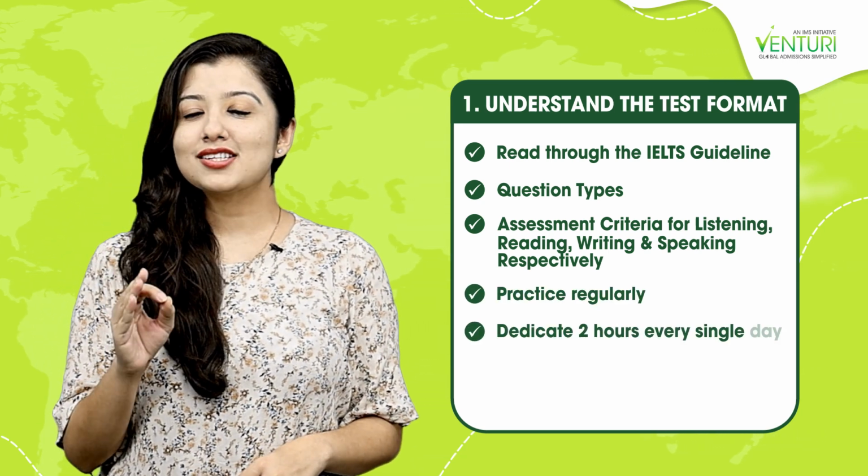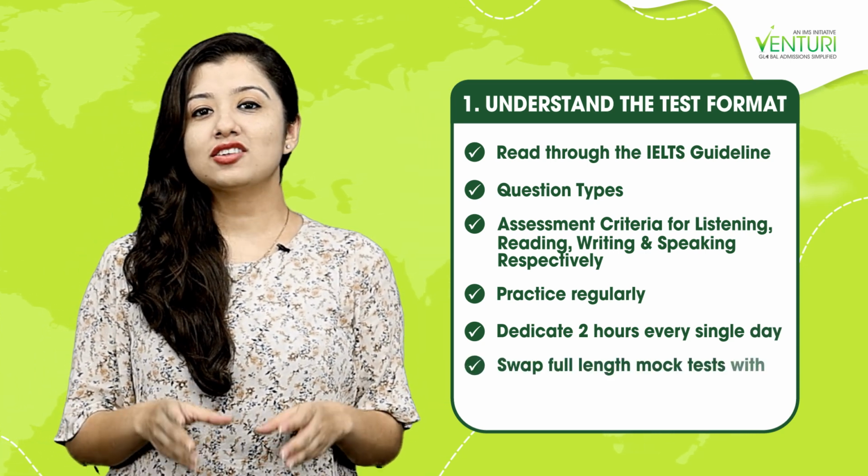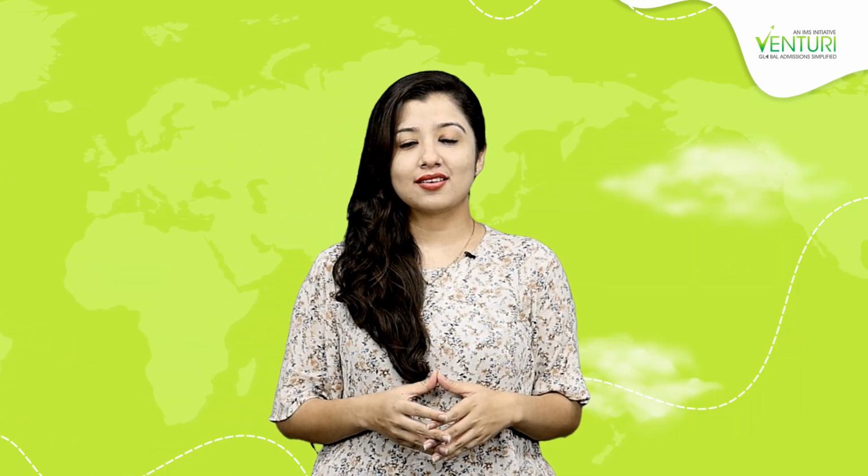Apart from that, practice regularly. Dedicate at least 2 hours every single day to improve your skills. Swap those full-length mock tests for targeted section drills. Identify the weak question types and focus your energy on honing those areas.